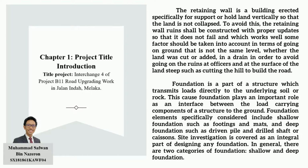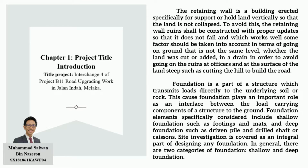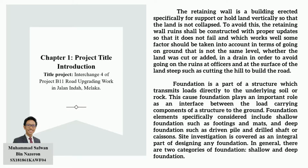Foundation is the part of a structure which transmits loads directly to the underlying soil or rock. This is why foundations play an important role as the interface between the load-carrying components of the structure and the ground. Foundation elements especially considered include shallow foundations such as footings and mats, and deep foundations such as driven piles, drilled shafts or caissons.